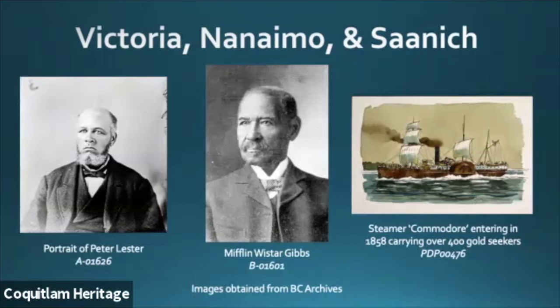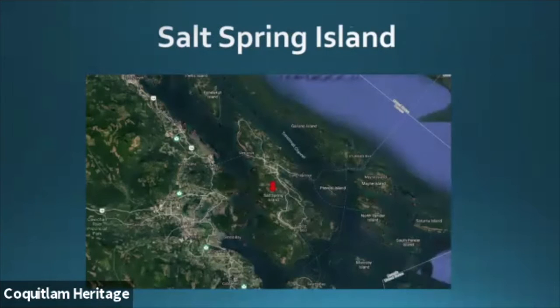That's why we have Victoria, Nanaimo, and Saanich on the map, because a lot of those people moved out of Victoria to outlying areas. And in particular, on the next slide, several people moved to Salt Spring Island, which is pictured here.